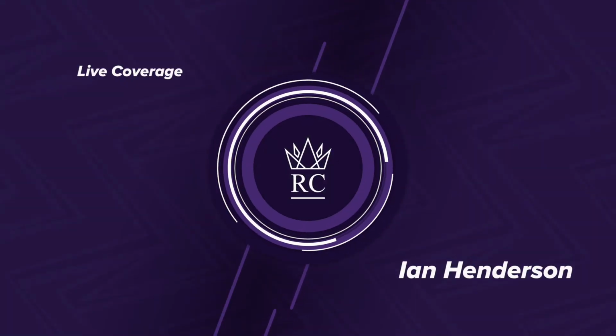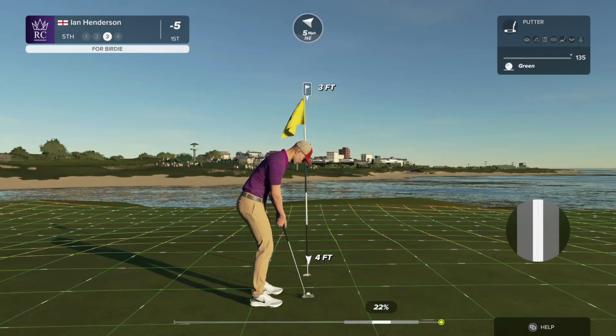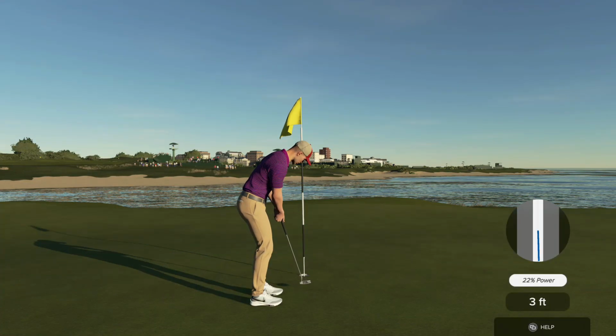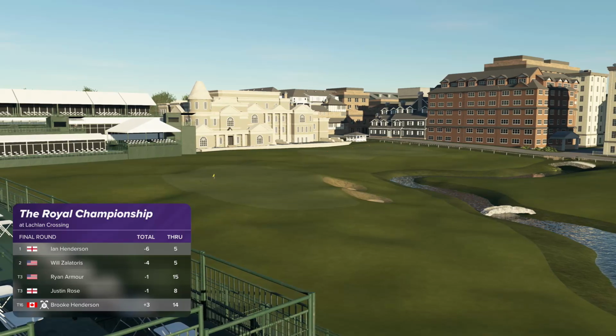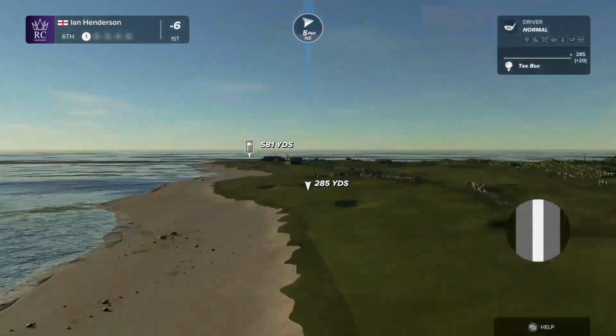Okay, let's get back to it, shall we? It's just about 3 feet away. That's making a big statement here today. That is definitely a confidence builder. Currently at 6 under par overall. Welcome to this par 5 hole.